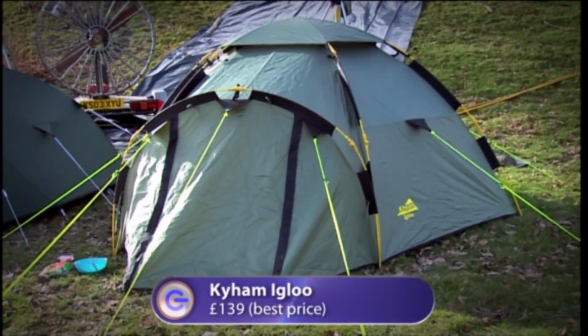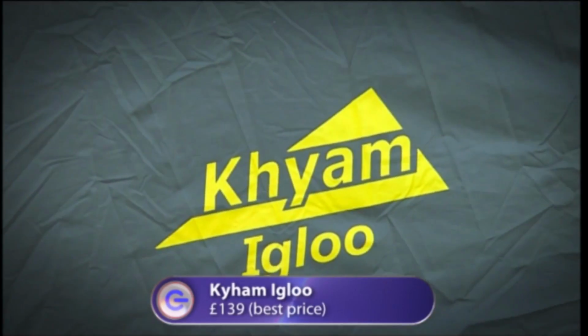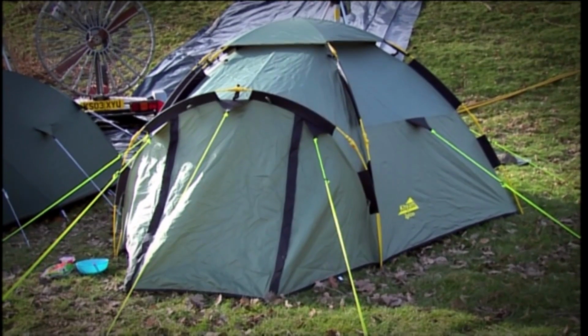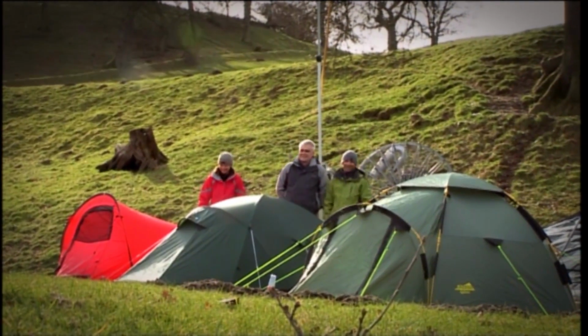The Kayam Igloo is supposedly one of the quickest tents to erect. Its poles are already threaded and it can go up in 20 seconds. But could its USP also be its Achilles heel? Well, that's not the one I would have chosen, but I'm going to be really pleased because it's got such nice bright colours on the outside.